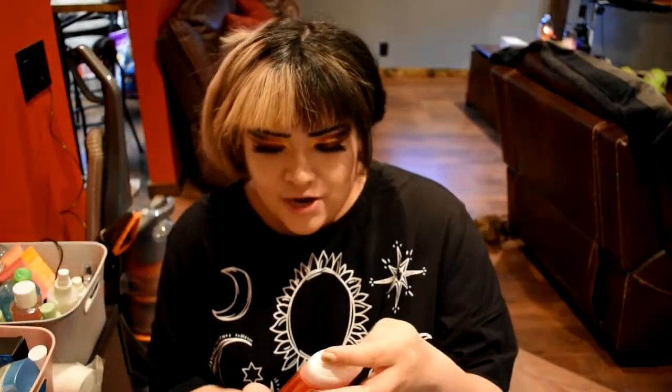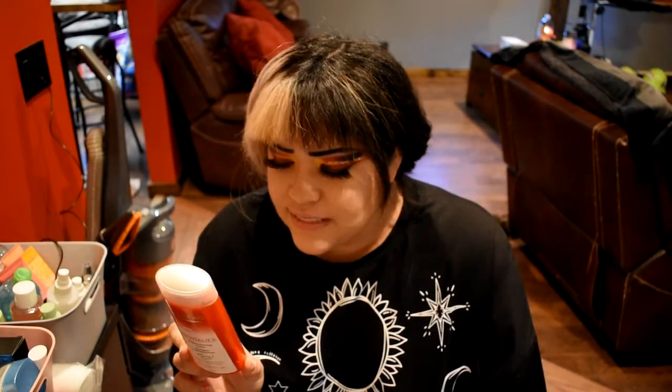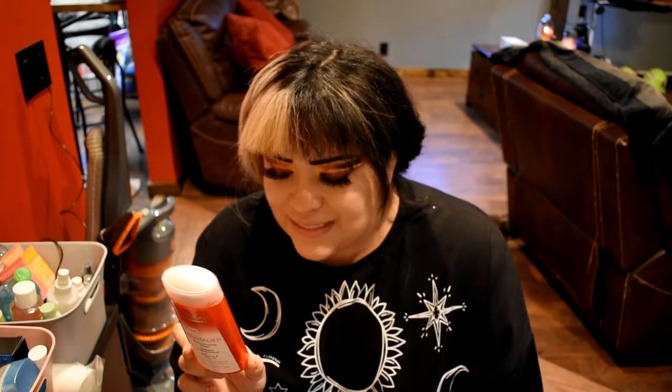Another toner I've tried was the L'Oreal Revitalift. I don't believe this is even for sale anymore. This was their Rejuvenation Toner. This one said it was formulated with vitamin C. I personally did not really like this toner.